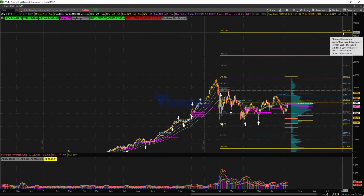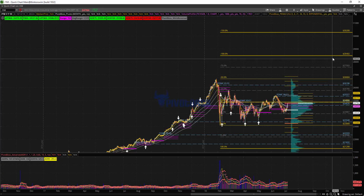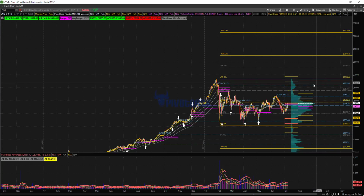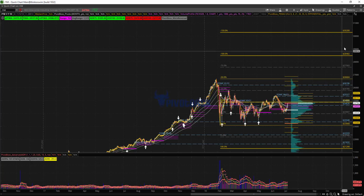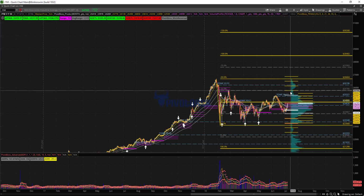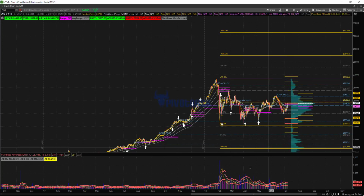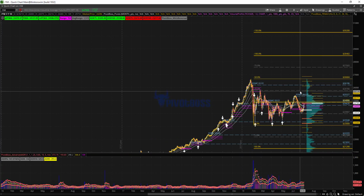Again, it wouldn't surprise me if we're there sometime early next year, or maybe even by May or something like that. I mean, it could just build sideways a little bit more and then just start to run. So that's going to be the 100% target at some point down the road if we can find some strength beyond the 25K. So right now 25.3s have been resistance up to about 25.8.